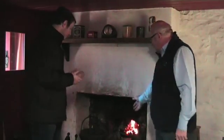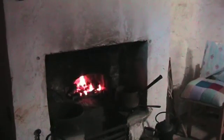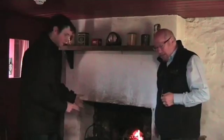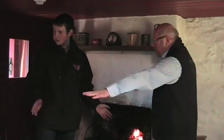Here we have the kitchen, the dining room, the lounge. Basically, there's the master bedroom next door, and there are 2 bedrooms upstairs, believe it or not. This is the kitchen. That's the dining room. That's the lounge. And the rest for sleeping in and what have you.